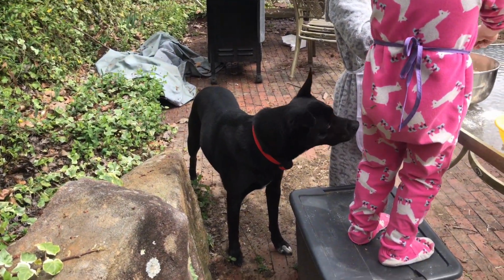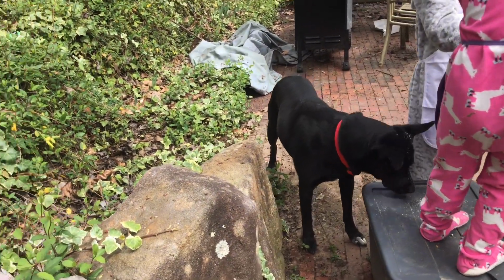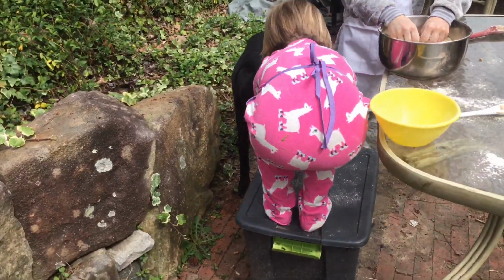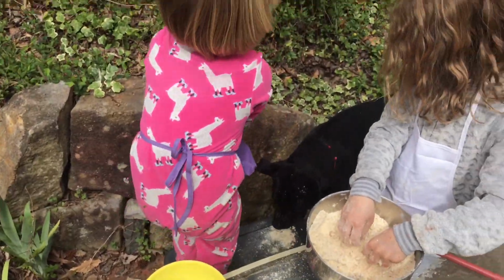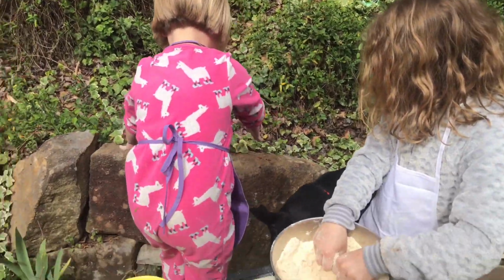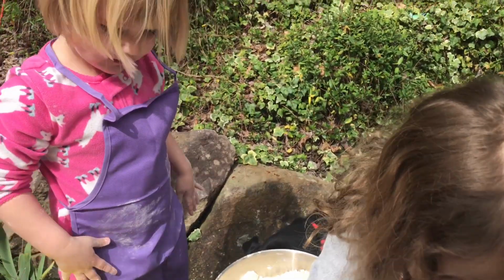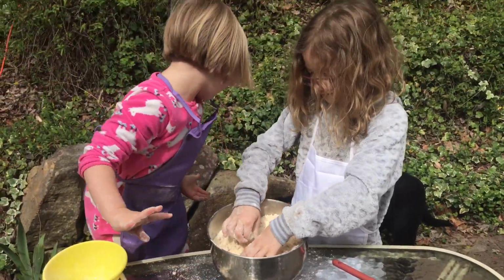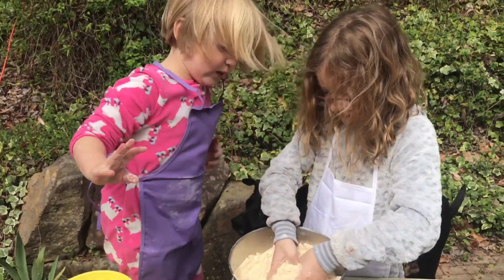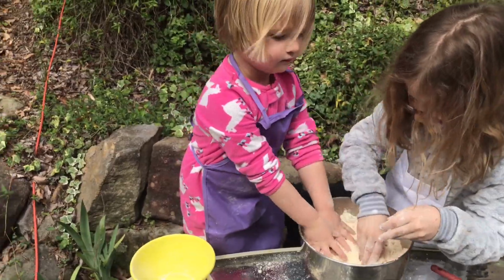Oh, Brock smells what you're doing. Brock, you want a piece? Now he's waiting for drops. You want some, Rocky? Oh, he likes it. Ew, it would get sticky on my hands. Oh, he loves peanut butter. Here, I want to give him some. It's for the woodpeckers. Okay, no more.